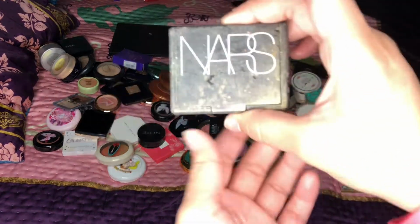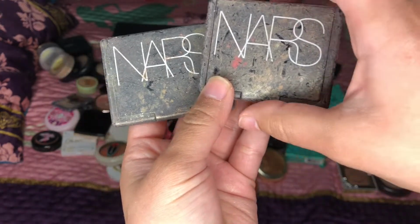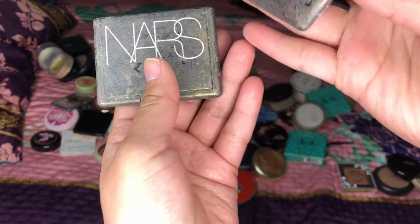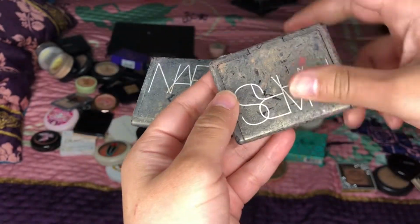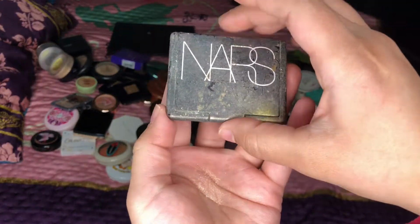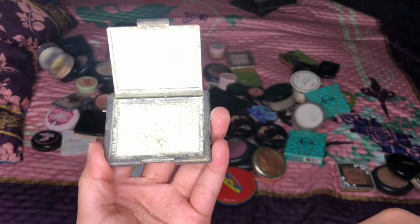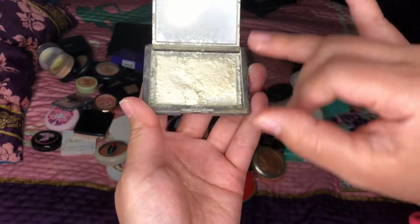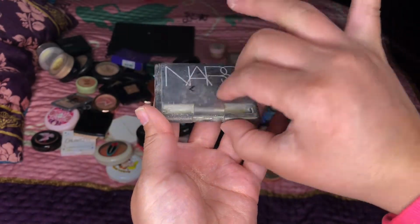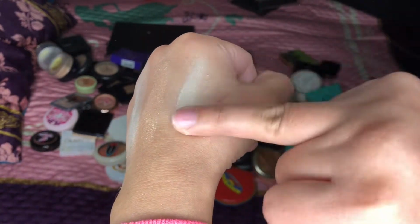Let me show you guys one of my first NARS products I've ever purchased, and I still have them. I know, look at the packaging, it is so gross. This one is Orgasm, so definitely throwing this out. Look at that, it's basically gone already. And this one's Albatross, a highlighter, and it's basically already broken too. Look at that. I've been having this for a very long time. Surprised I still have them, but it's hard to get rid of things that hold sentimental value to me.